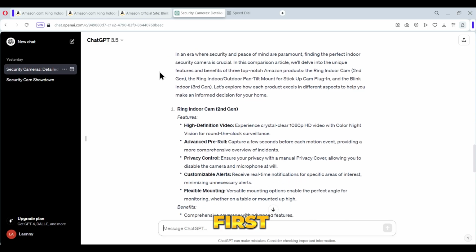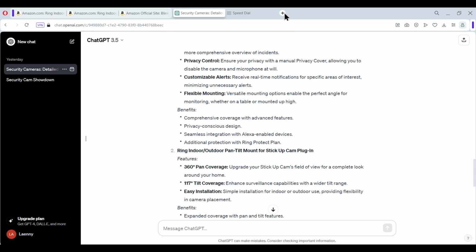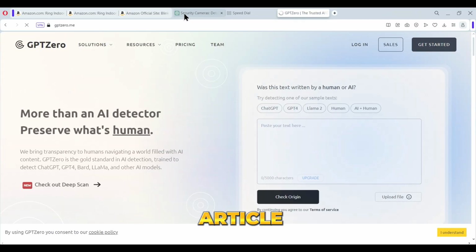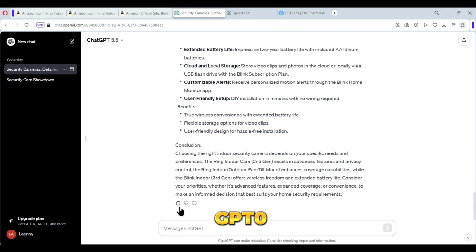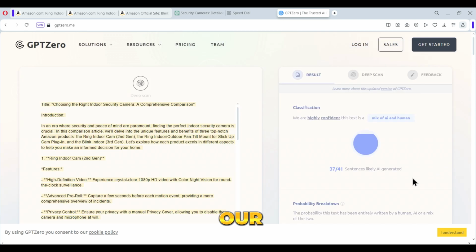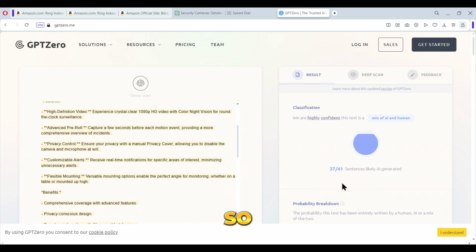In this step, we need to make our article look like a human wrote it, not an AI. But first, let's see if our blog post looks like it was made by AI. We can use GPT-0 for this. Copy the article from ChatGPT and paste it on GPT-0. Then, click Check Origin. You'll see that our blog post is AI generated, so we need to make our article look human-made. Let me show you a trick.